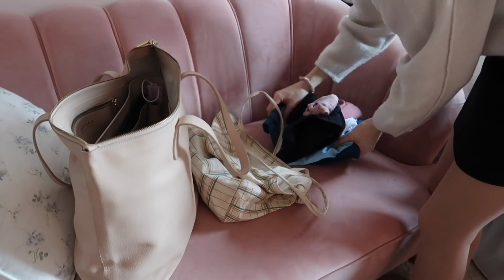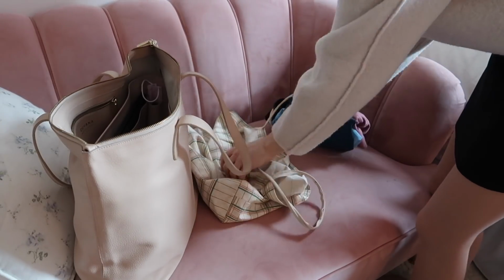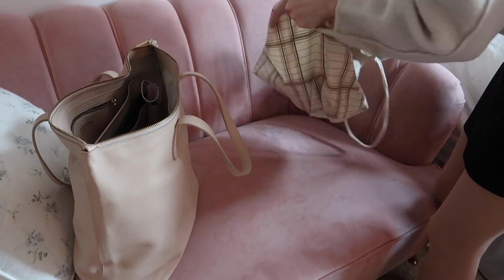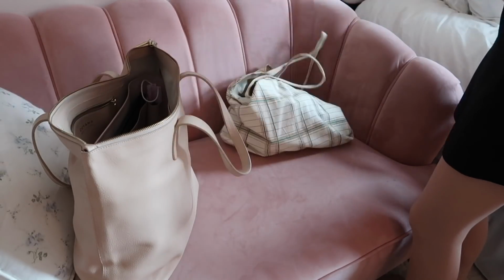Okay, and then lastly for my work bag, I packed a separate bag for my workout clothes because I'm going to take a workout class after work.